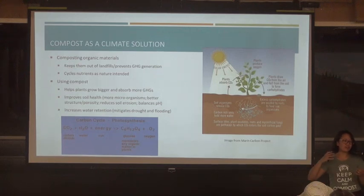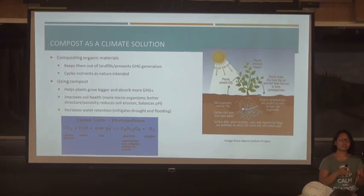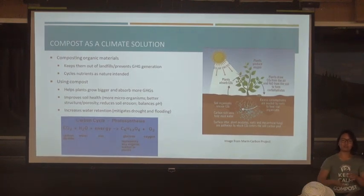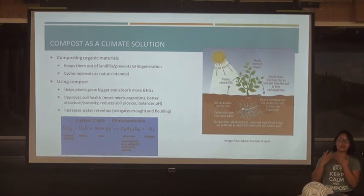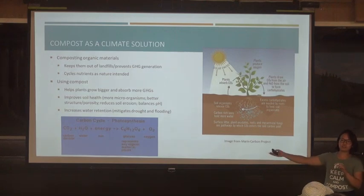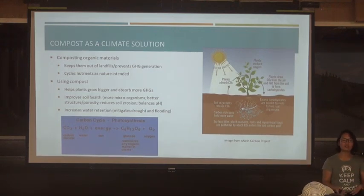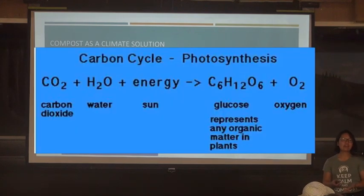And you know, the cycle, the nutrients, obviously, so we're reusing all of that as nature intended. However, I feel that in talking to people, a lot of people don't connect the other part of it, the carbon sequestration part, and they don't connect how that connects to climate change. And so the other piece of it is, of course, using compost. So when you put compost down on your soil, it helps plants grow larger.